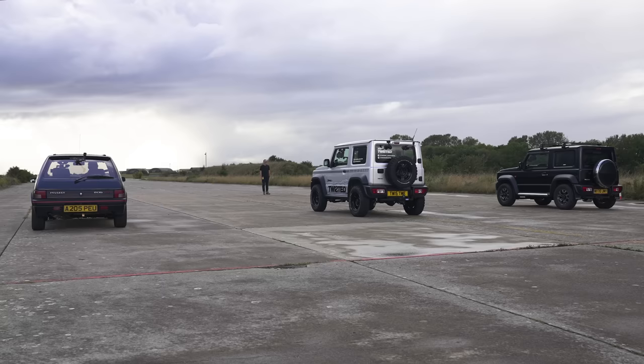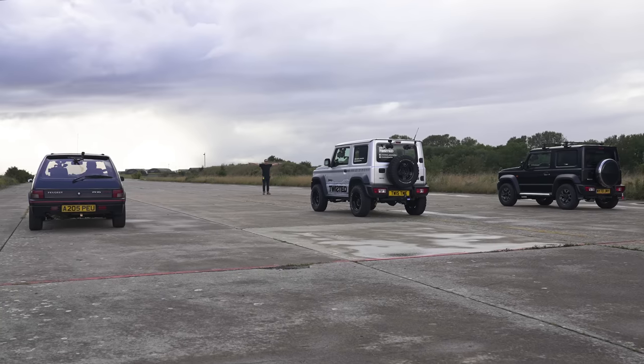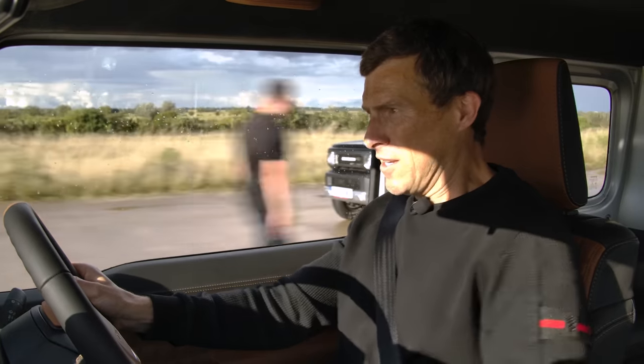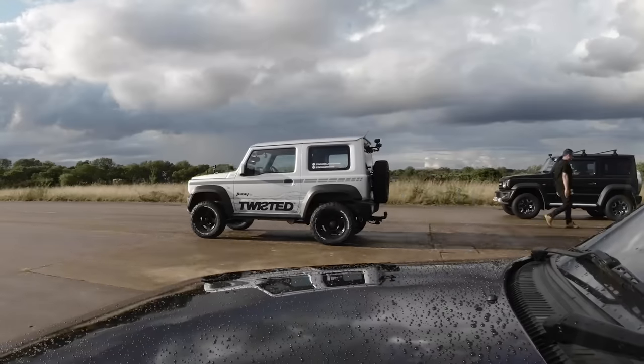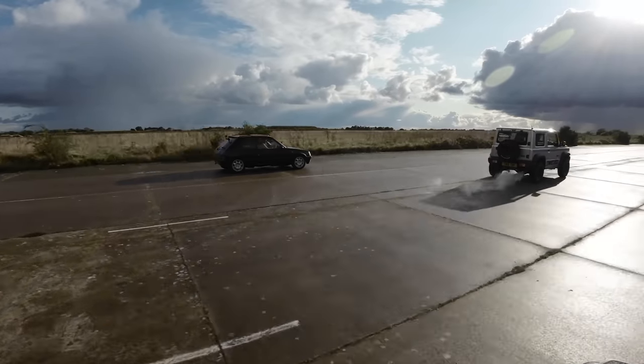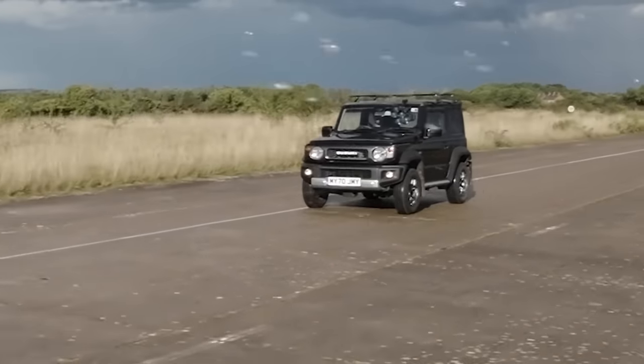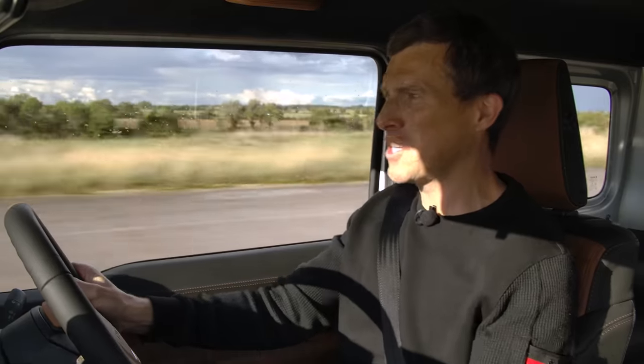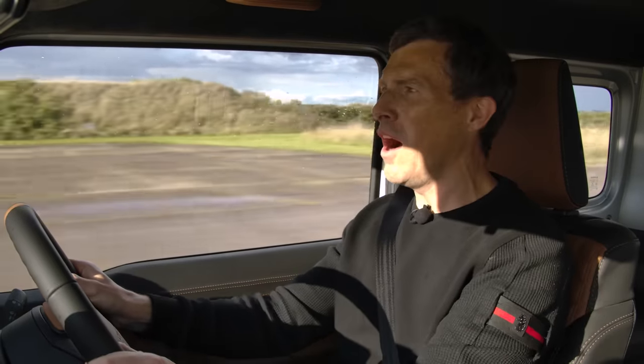All right, let's race. 3, 2, 1. Come on, Jimny. Come on, Jimny. Oh, look at this, destroy an old school hot hatch.